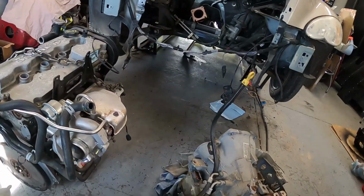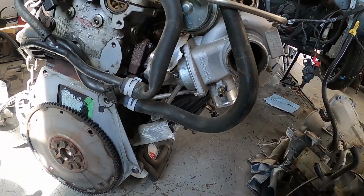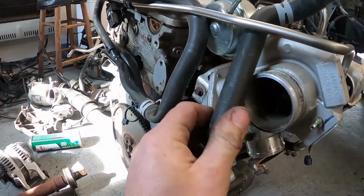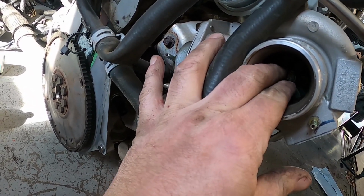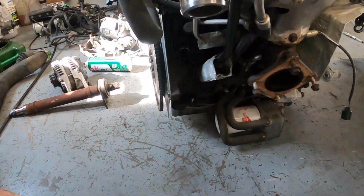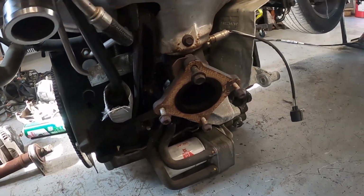I mean, we got a really nice, very clean engine. Look at how nice and clean these are. 60,000 miles on this engine. I'm sure there's probably no cracks inside of there. Look, there's carbon buildup in here, but no. I'm pushing on it hard. Very tiny amount of play, just because it's used, obviously, but the oil sensor's not leaking.